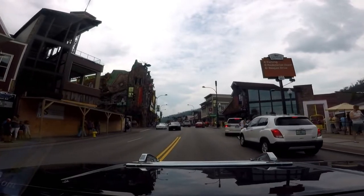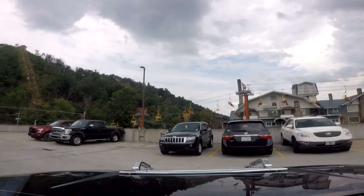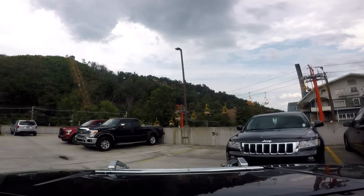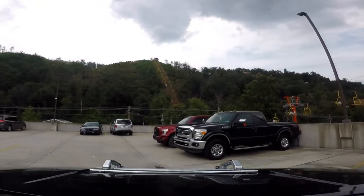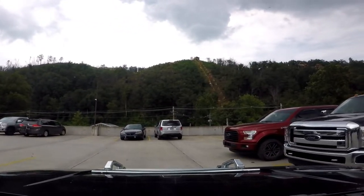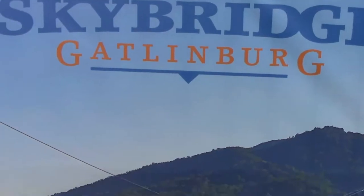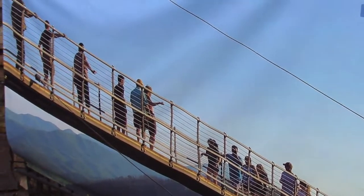We parked around the center of the main strip here, right next to the Gatlinburg SkyLift that takes you up to SkyLift Park, where you can walk on a very popular sky bridge once on top. It's a suspension bridge with a glass bottom that overlooks below. And that's only one of the things.